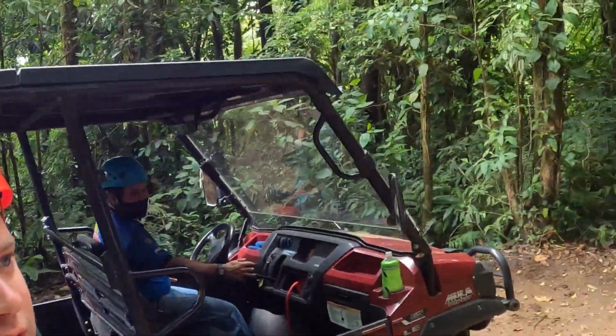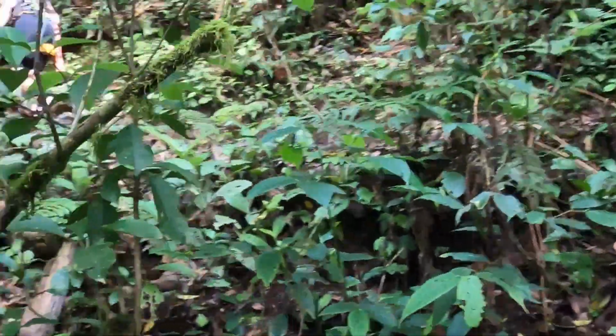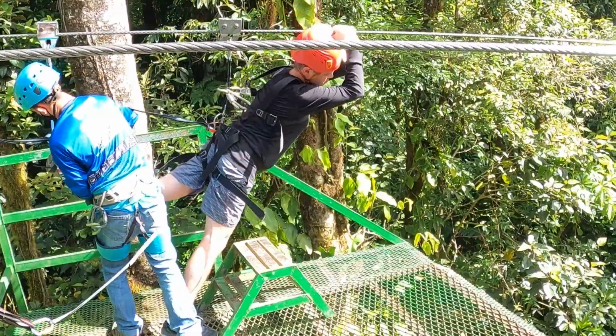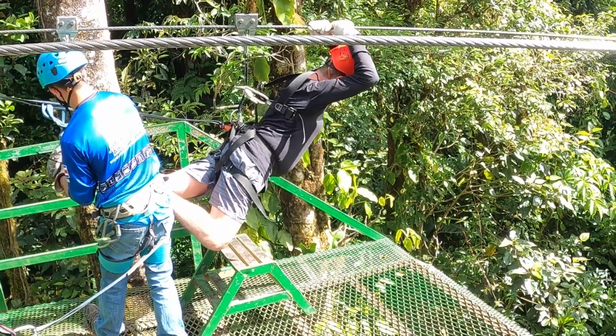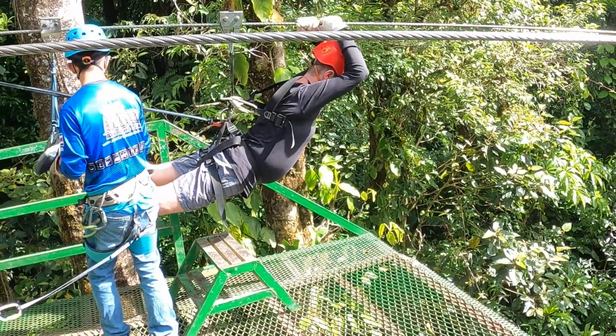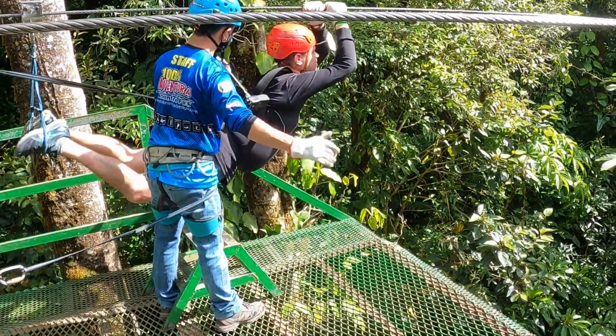Well, let's get to the side now. Once you have made your choice, you head up the hill to the next zipline. Jason and I both opted for the Superman position, where they strap your feet up and send you across Latin America's longest zipline at 5,220 feet, or 1,590 meters.